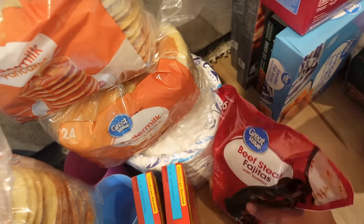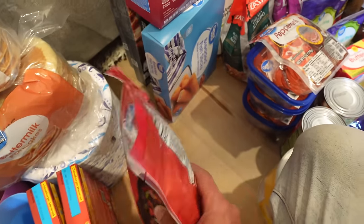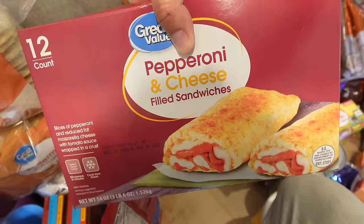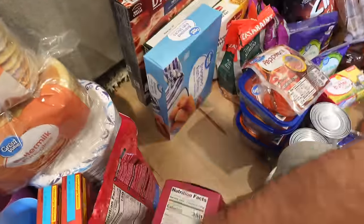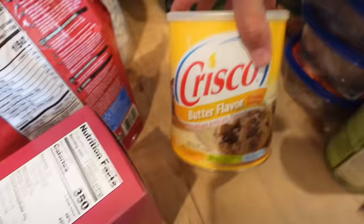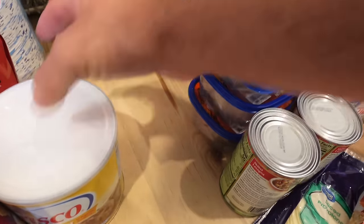Ooh, this is new. But we've got some beefsteak fajita. We haven't had that in a while. We've got some pepperoni and cheese filled Hot Pockets. Breaded fish sticks. Right here, we've got a big old thing of Crisco, the butter flavor.